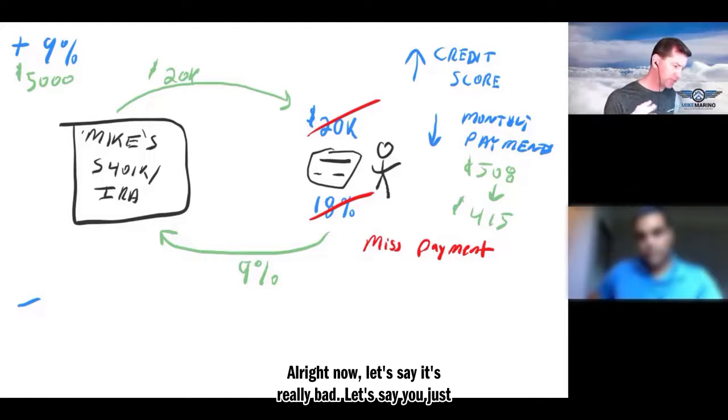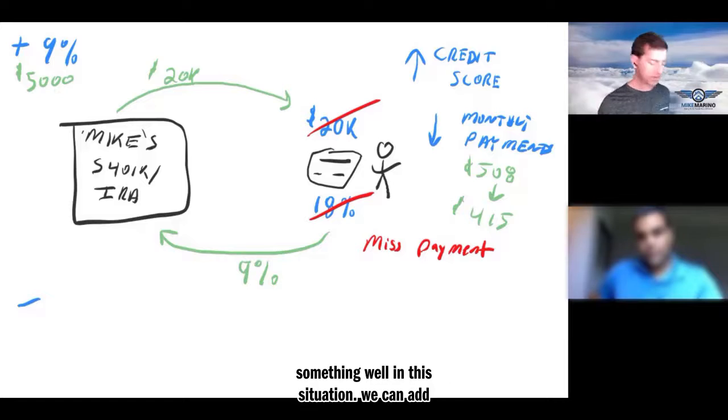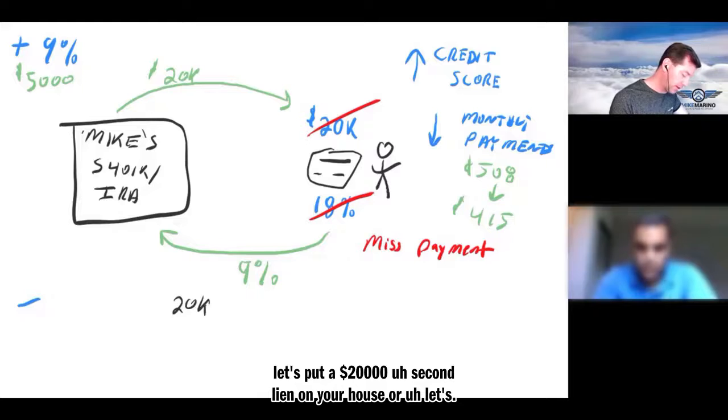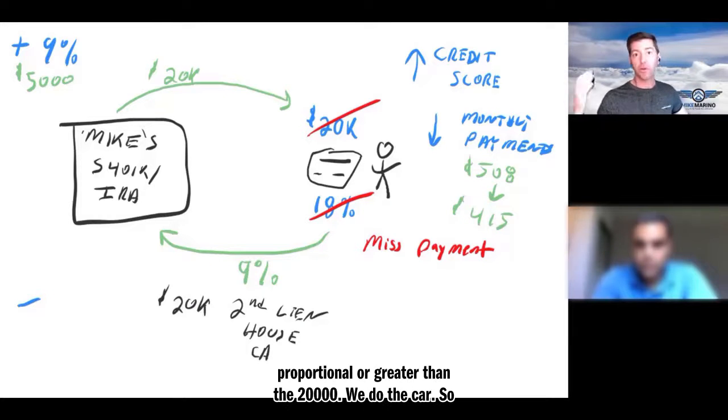All right, now let's say it's really bad. Let's say you just don't return my phone calls, you leave the country or something. Well, in this situation, we can add collateral just like a bank. With this agreement, I would say, okay, in return, as a safety net, let's put a $20,000 second lien on your house, or let's say you have a car that I think the value is proportional or greater than the $20,000. Should we do the car?